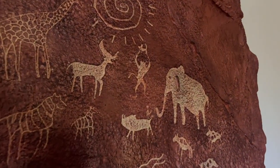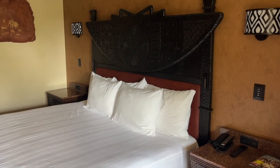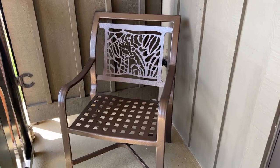I've got to unpack, so that is going to do it for me here today at Disney's Animal Kingdom Lodge from my Savannah View room.